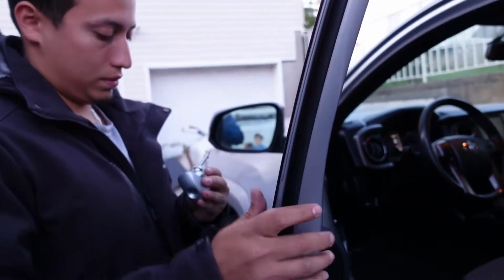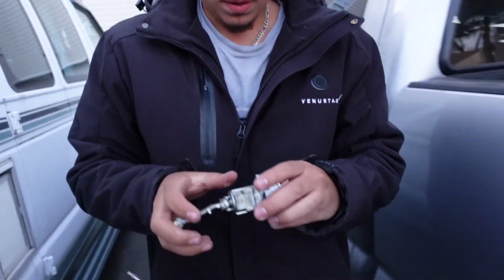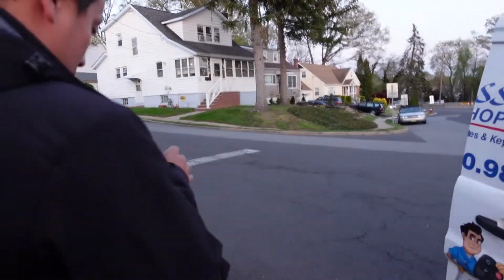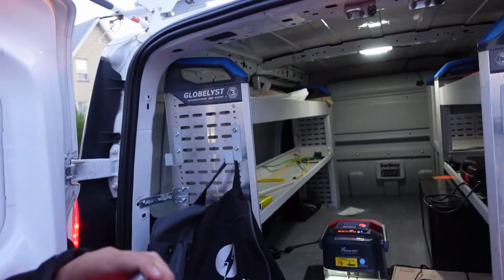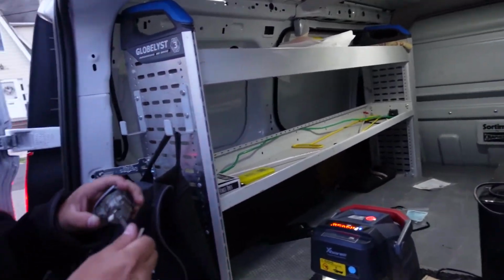Well, there's the lock. Let's check that out. All right. Yeah, that's pretty cool. Oh, there's a number on it. Aha! See? Now you can come and steal my truck. Yeah, if you were to give this away to somebody, they can take that off and make a duplicate. But you can't just start the car. No, they could, right? Just cut the key.